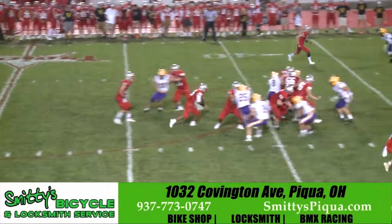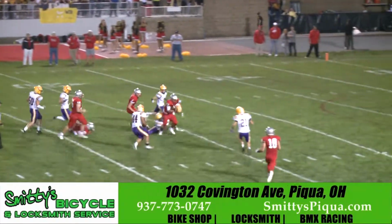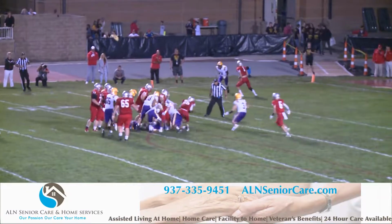Defense, Seiler with the football. He's going to give it to Walters. Walters, big run. He's still on his feet all the way down to the 20-yard line. But they're driving inside the Butler red zone. And they give it back to Walters. Walters just dancing around. Still going.